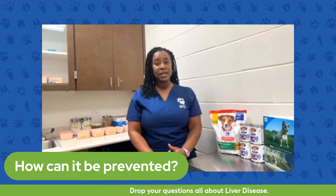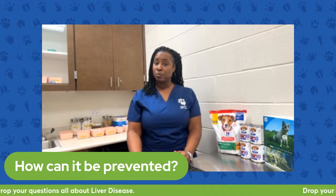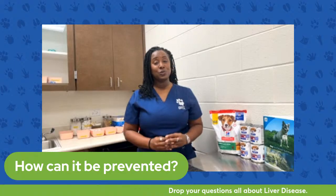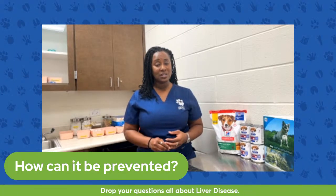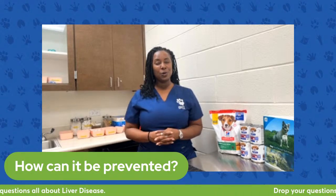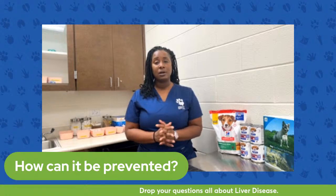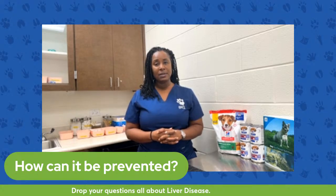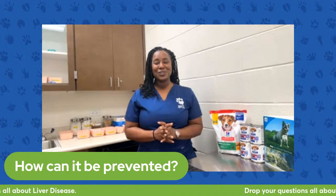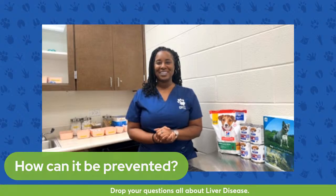So making sure your pets are current on their vaccines, seeing their veterinarian once a year for that annual blood work so that we can catch disease early, and then keeping them out of toxins. So don't give your pets any over-the-counter medications. Give all medications as prescribed, and try not to have things around your home that may be toxic to dogs. For example, the sago palm is a plant that is very common, but can definitely cause liver and kidney failure. So those are the things that you can do to just be aware of keeping your pet's liver healthy. All right, I think that's all the questions we have.